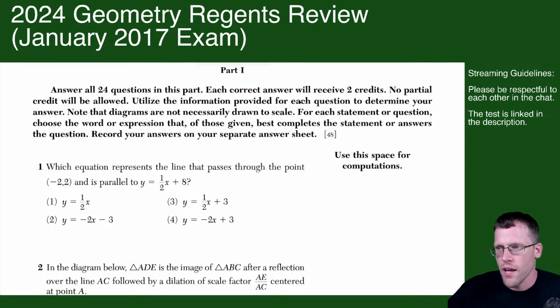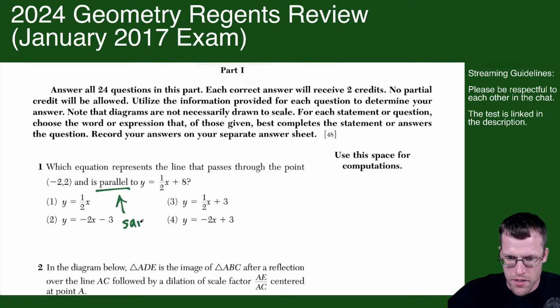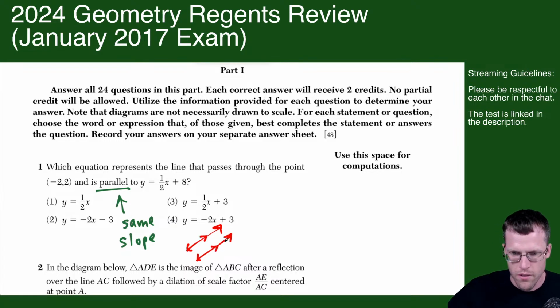Alrighty, now multiple choice. We have which equation represents the line that passes through this point and is parallel to this line. So just know parallel lines have the same slope. Okay, this is a big idea. Same slope. So then from here, what you could do, and just visualize this. You have 2 lines that are parallel. Same slope means they're going in the same direction. Okay, slope tells you direction. All right. So, calculator trick.